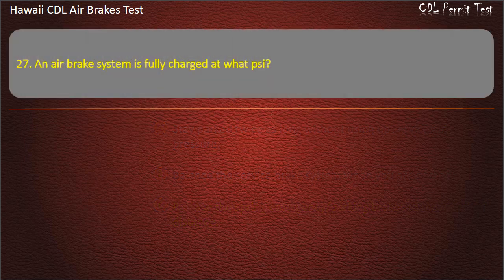Question 27. An air brake system is fully charged at what psi? 150. 75. 125. Answer. 125.